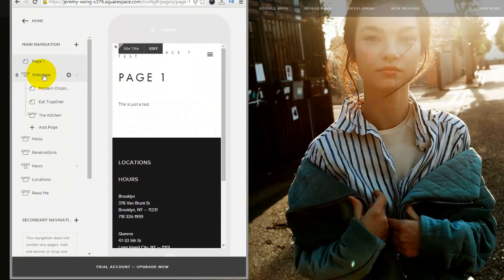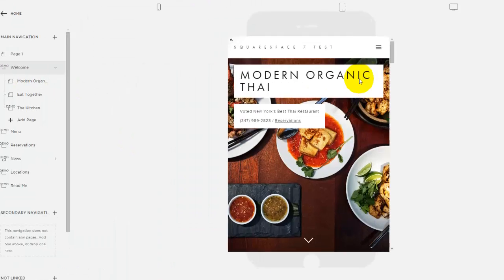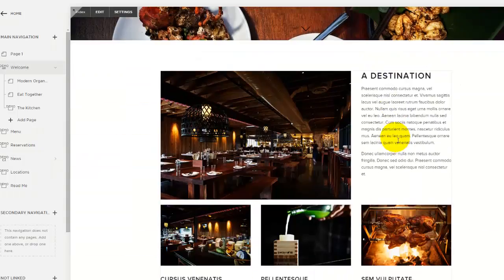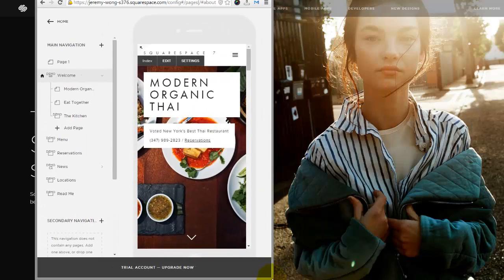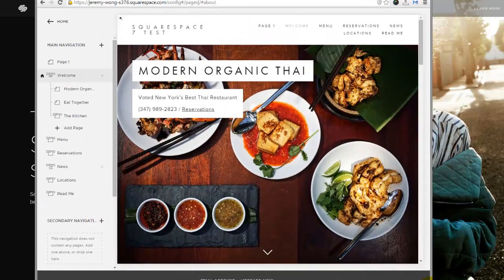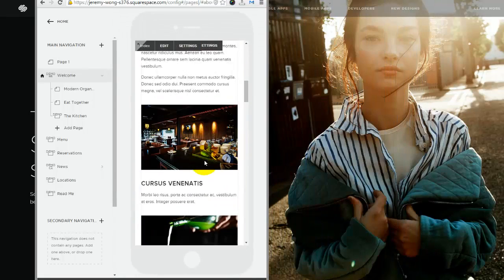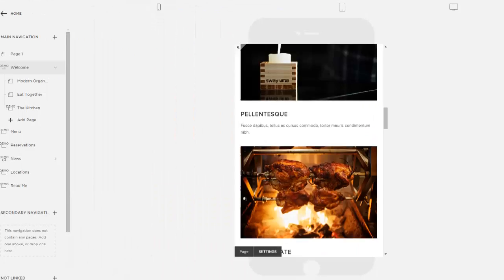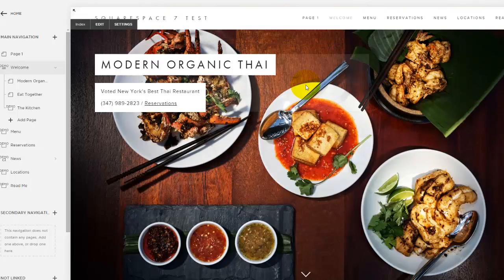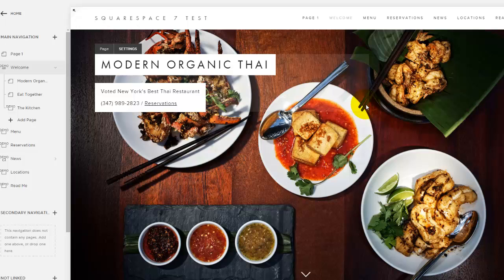Maybe it's a bad example here. Let me go back to one of the pages that has a lot of content. So this is one of the example pages that is part of this template here. So I'm going to start shrinking the screen, and as you can see how mobile ready this template is already. And you can scroll up and down to see how your website is going to look like on a mobile device. So that's a very nice feature that's provided to you by Squarespace. All you need to do is populate the content, and they'll take care of making sure that your website is ready for any mobile devices.